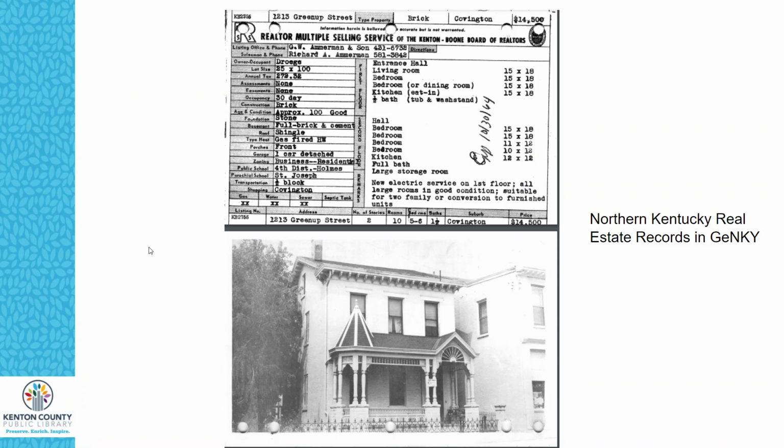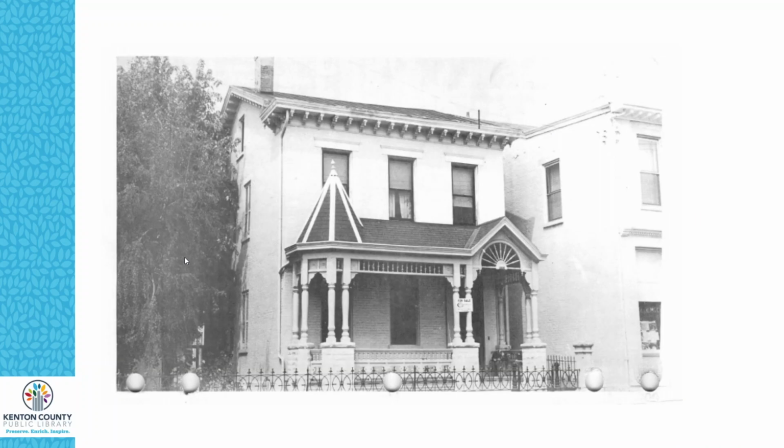When Emily finally passed away, the house was put up for sale. This is one of the collections we have in our Gen Key database. It's the Northern Kentucky Real Estate Records. They mostly come from the 1960s and 70s. But what's great about them is that it tells you a little bit about the house. And even here it says that it was about 100 years old. And sometimes you'll get a photograph, which you can see that it really hasn't changed much in look over the years, except that this tall tree's not there anymore. But everything else is pretty much the same.